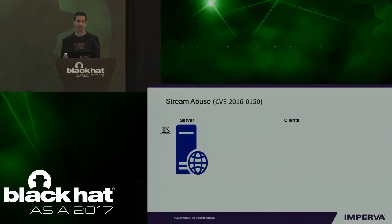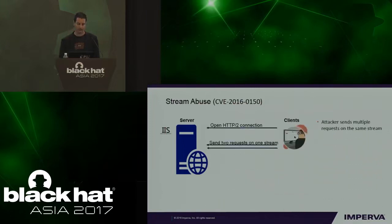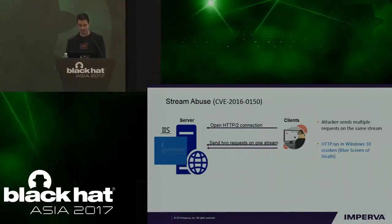So the attack flow is very, very simple. In fact, it's sadly simple. In this attack, the attacker opens an HTTP connection and sends two requests on a single stream. In this case, we tested the Windows IIS server. And not only did the IIS server crash, we also got a blue screen of death. Yep. And of course, denial of service.